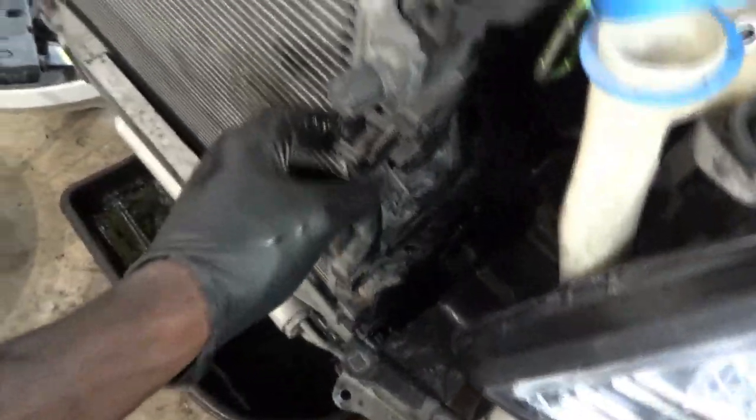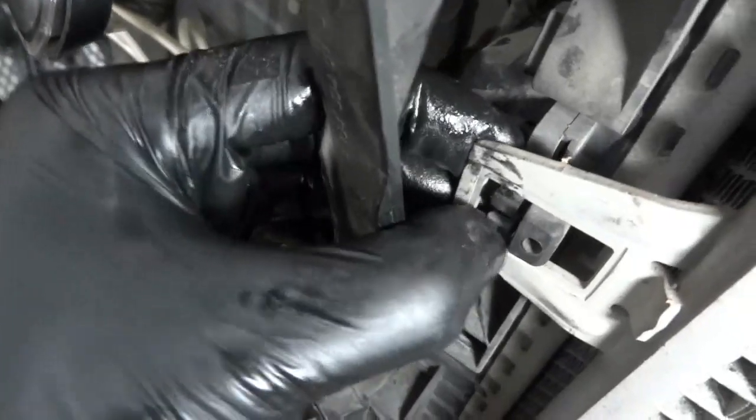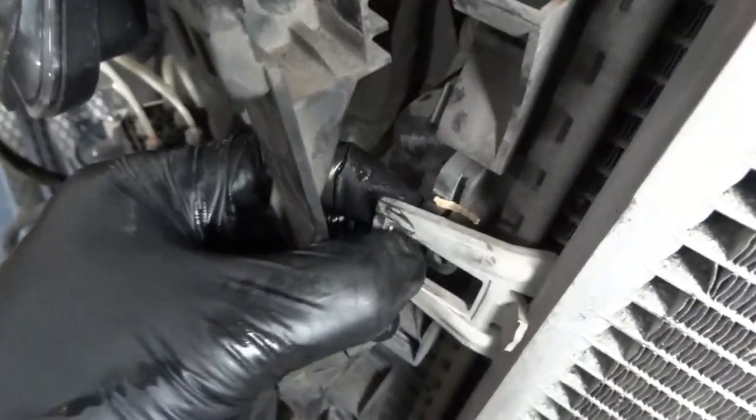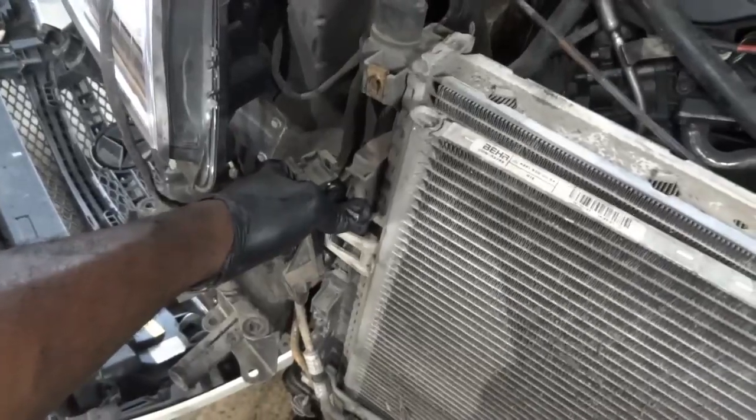So basically, actually I'm gonna show you on this side, it's gonna be easier here. So this over here, there's a tab you have to push down. So you push these two tabs down and then you pull out. Okay, so push the plastic tabs inward, and then you pry the condenser out. As you can see, this side is free.